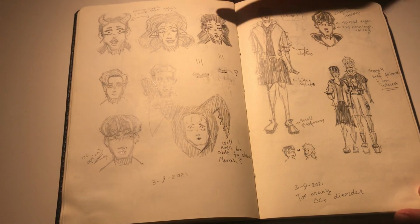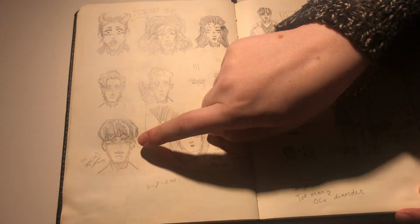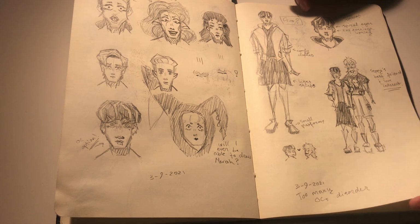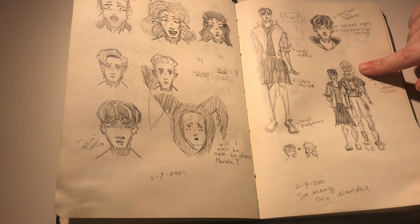More random headshots. Another attempt at drawing Mara that completely failed. He actually does turn into an OC. Yeah, I develop him right here. He is the best friend and love interest of Seppi, and I love him a lot too.